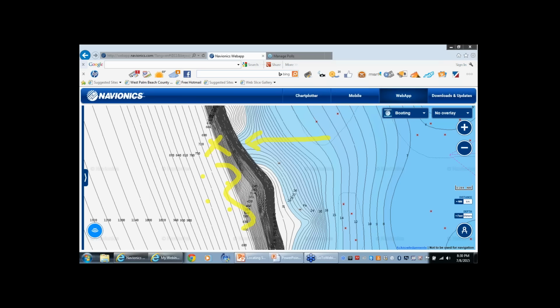So let me just see if there's anything else real quick. It looks like I've answered most of the questions for the moment. Let's see if there's anything else I missed real quick. Oh, I didn't touch on snook. Very quickly on snook before I go.